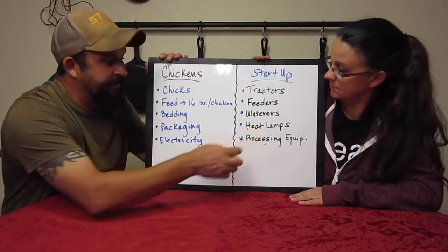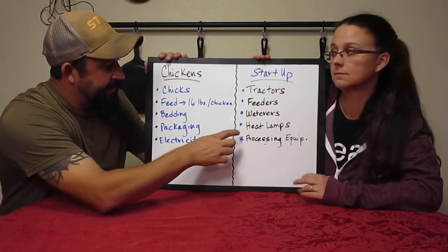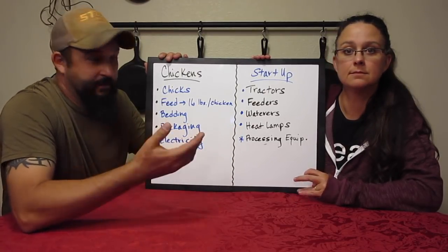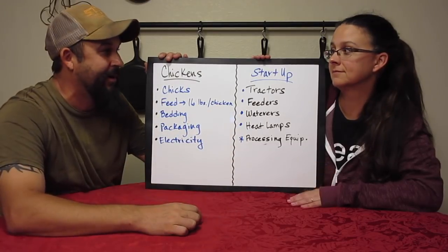Your price for heat lamps. Personally, heat lamps are something I wouldn't go super cheap on because if they fail, you can burn down your barn. Yeah.